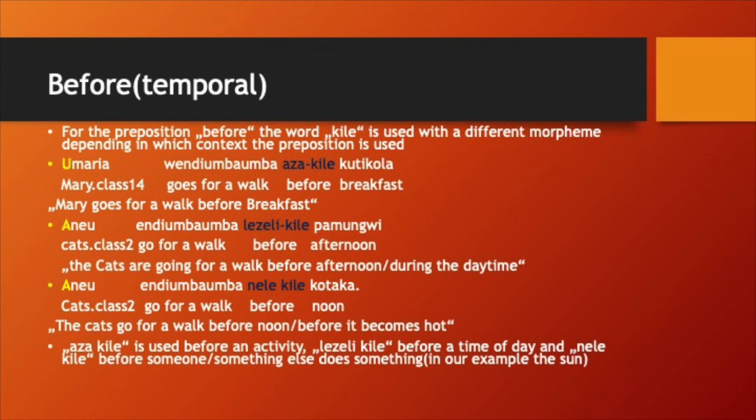Yeah, I think that there is a distinction, Peter. You noted that adza kile is different from le zeli kile, and maybe it has to do something with. Yes, there's a fourth one. I had the example, the cats are going for a walk before being taught, and there was the preposition asuke, not asuke. So that was something a little bit different as well. So I was thinking, what should I do with it? Your guess is as good as mine there. And my idea was maybe when an infinitive is used, you use azuke and not any of the other azakile, litelikile, or nilikile. So it's a different type of construction that you use there.